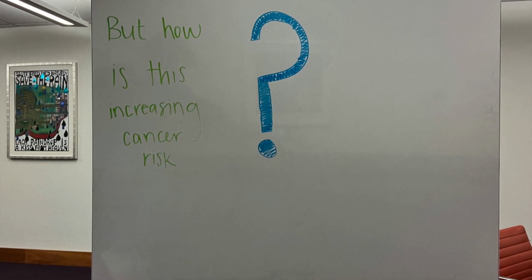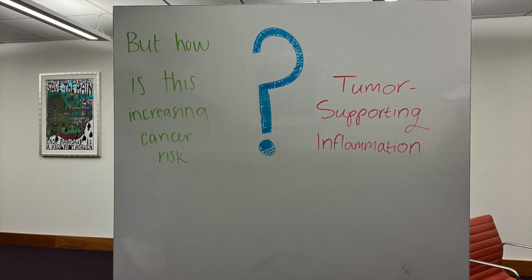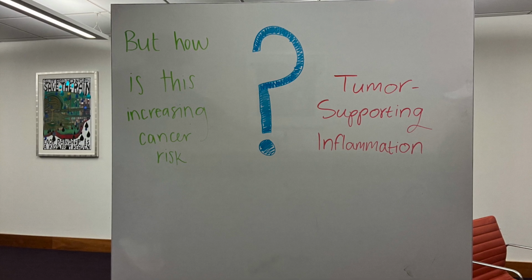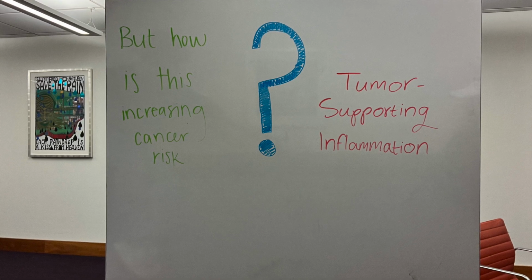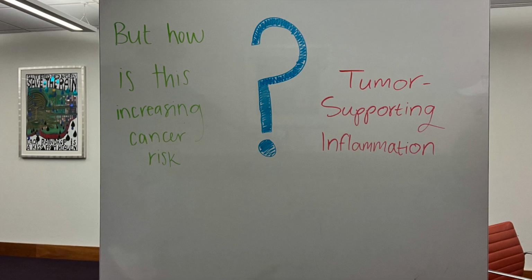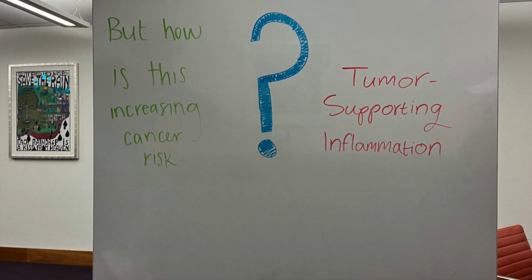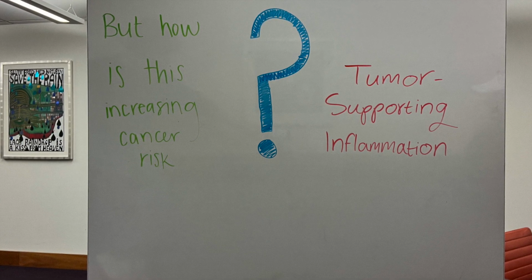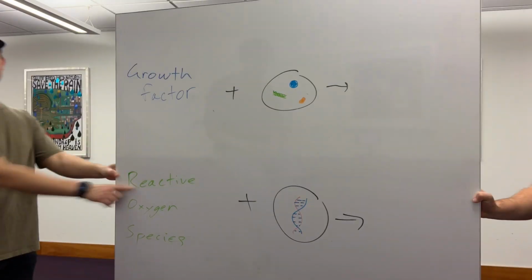The answer lies in a key concept in cancer biology known as tumor-supporting inflammation. In individuals with IBD, chronic inflammation acts as a major driver for several types of cancer. As one pivotal study explains, chronic inflammation in patients with inflammatory bowel disease leads to an increased risk of colorectal cancer, small bowel cancer, intestinal lymphoma, and cholangiocarcinoma. So, how does inflammation support tumor growth?